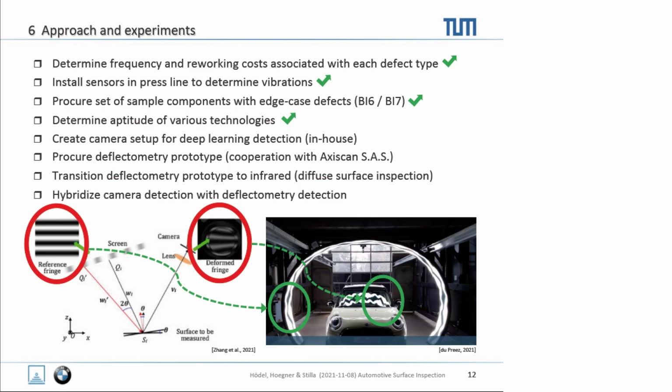So BI7 is acceptable, BI6 needs to be reworked. In order to calibrate our systems correctly, we need to find components with defects that have these edge case defects in them. That has also been done. Then, as just presented, we've determined the aptitude of various technologies and are now planning to create a prototype for comprehensive press shop inspection. So, the next presentation is going to be from Mr.